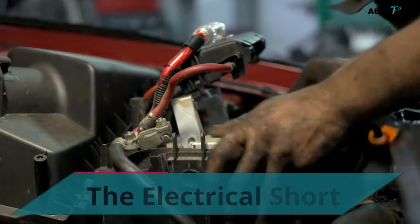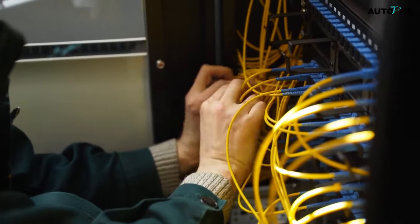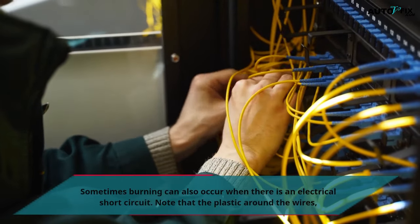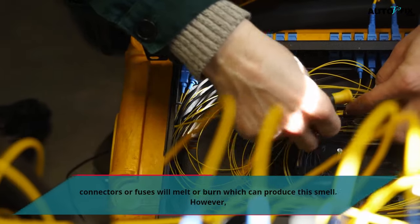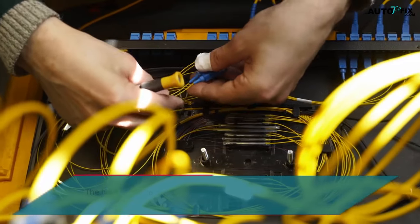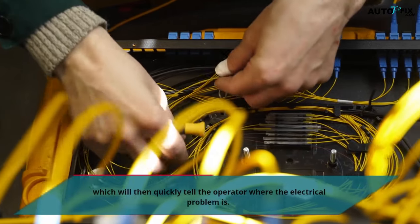The electrical short. Sometimes burning can also occur when there is an electrical short circuit. Note that the plastic around the wires, connectors or fuses will melt or burn, which can produce this smell. However, if you don't get the electrical system fixed, then you can have a serious issue running your car. The best thing to do is to have a mechanic fix it, as they can hook your car up to a computer system which will then quickly tell the operator where the electrical problem is.